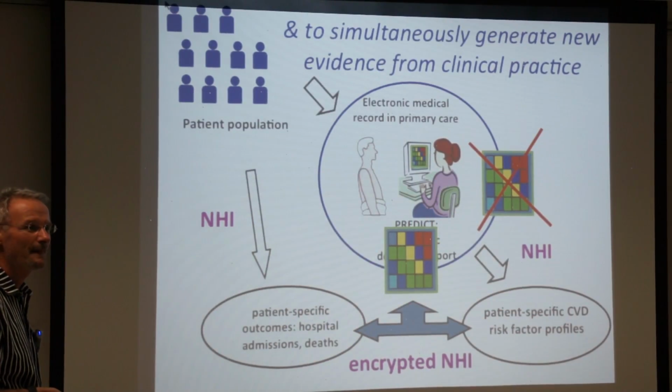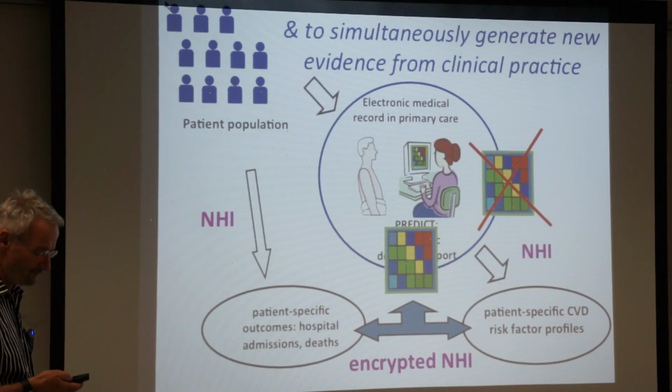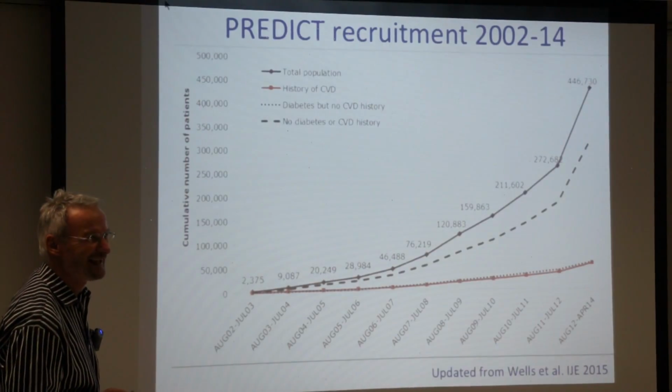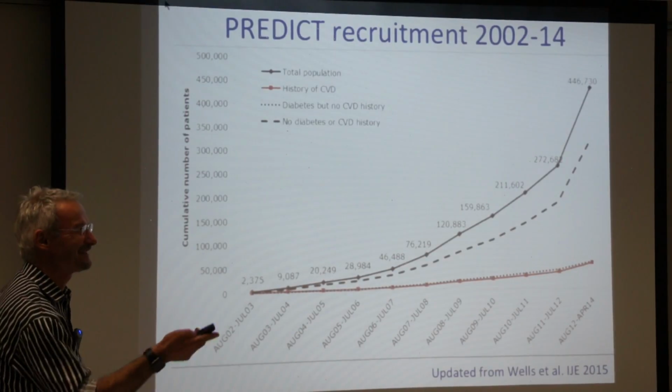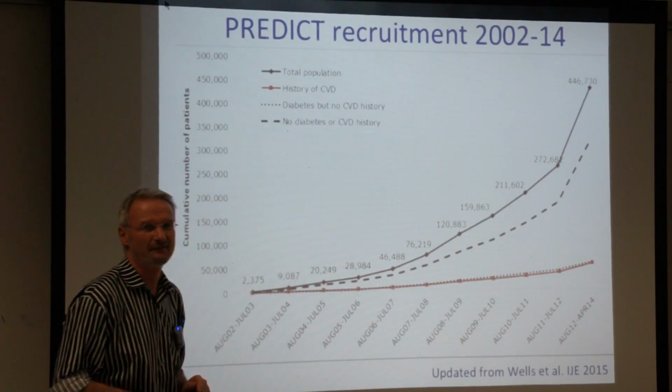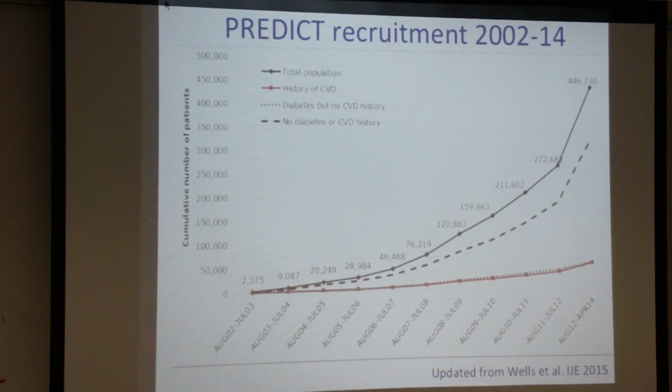So what number of patients would you have? We've got 500,000 patients. Framingham was 5,000, and they've followed them for longer, but yeah.